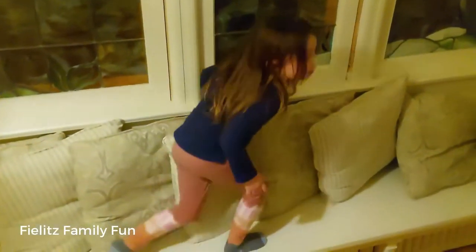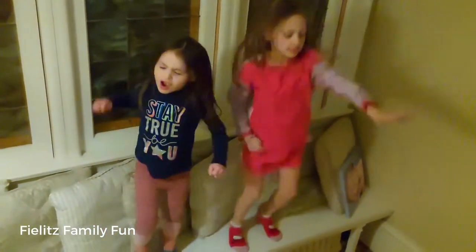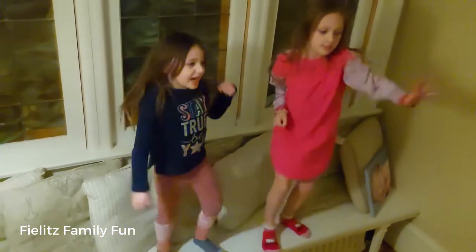Oh, snow dance in front of the window. Wait, Daddy, hold on. Watch this. All right, snow dance time. Wait, aren't you going to do it? Yeah, I'm going to do it. Ready? Snow dance. Falling on floor. Oh, it's like snow falling. Oh, there's Maxwell. Hi, Max. Snow falling. This is building a snowman. Build a snowman. Snow fall. Fall down.